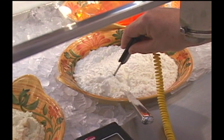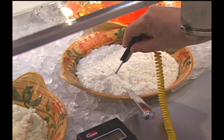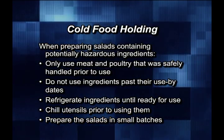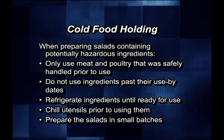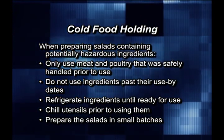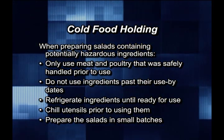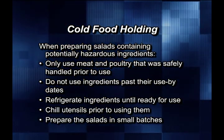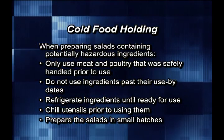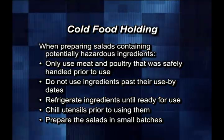The temperature of the food, while cold holding, needs to be checked with the appropriate calibrated sanitized thermometer. Cold food holding. When preparing salads containing potentially hazardous ingredients, only use meat and poultry that was safely handled prior to use. Do not use ingredients past their use-by dates. Refrigerate ingredients until ready for use. Chill utensils prior to using them. Prepare the salads in small batches.